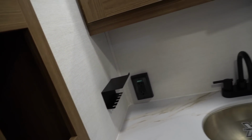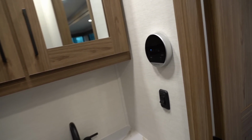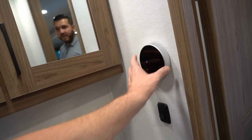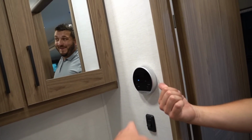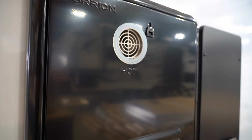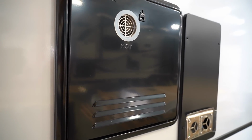And then there's that shower door right behind you. That's your water heater. Is it instant? It's on demand. Yep, on demand hot water heater. Is that standard? It's standard across the board at Delta.